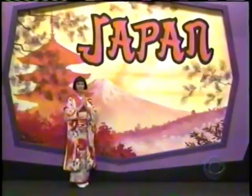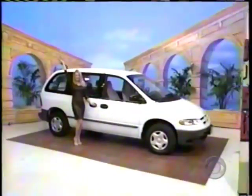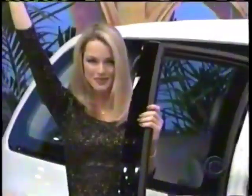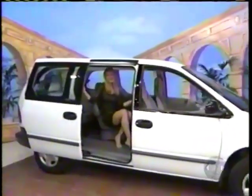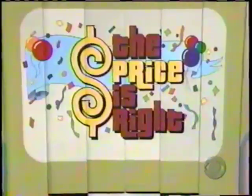In Tokyo, a new van. Surely, it's a Dodge Caravan. This seven-passenger minivan has room for the entire family and the dog. Comes with family value package 22T plus engine block heater, the Dodge Caravan.